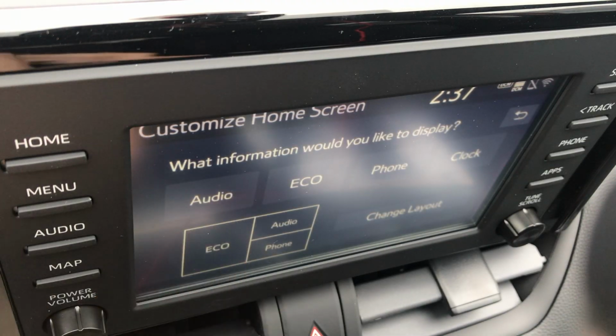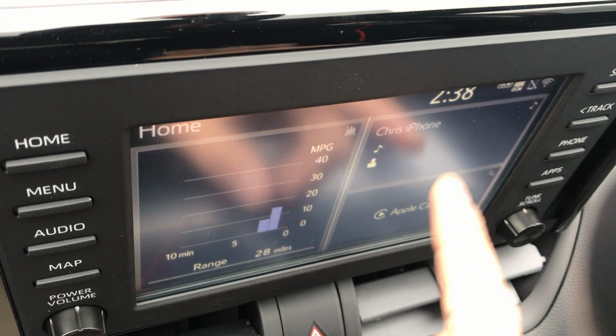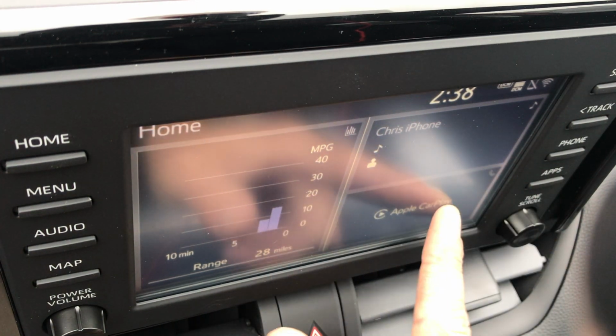I can customize my home screen. So right now I got my Apple CarPlay, got my Bluetooth and everything. So I can go back to Apple CarPlay and there it is.